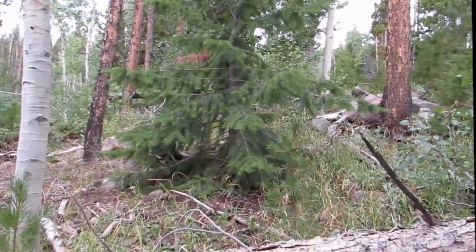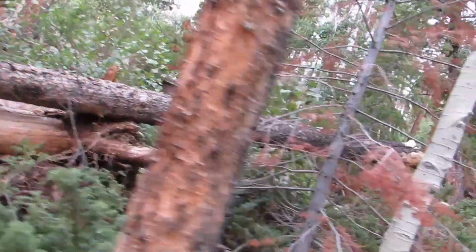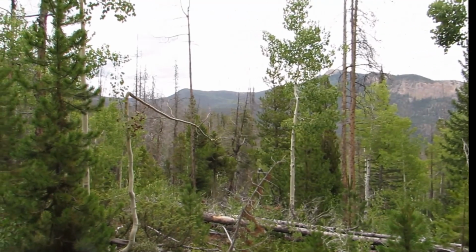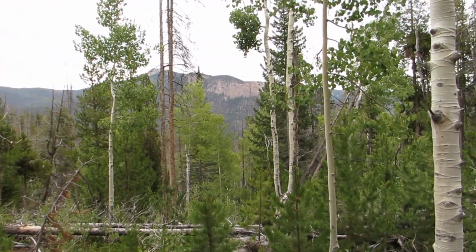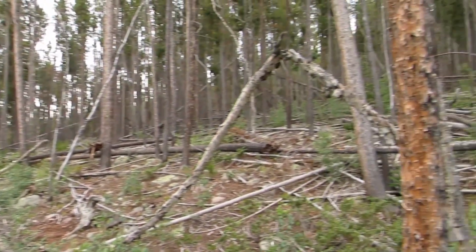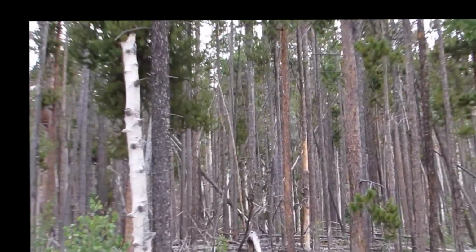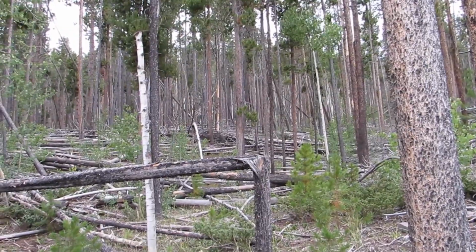Always so much deadfall to climb over around this one. We're getting close to the top of the spring area, and we have a little bit of a clearing. Kind of want to show you guys the mountains and stuff over there. And this is the direction we're heading. Hoping to get some Bigfoot activity today. It's a nice, cool, overcast day. Maybe we'll get lucky and they'll be active.